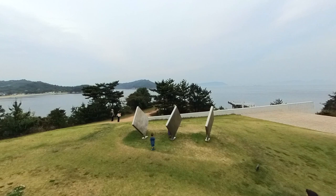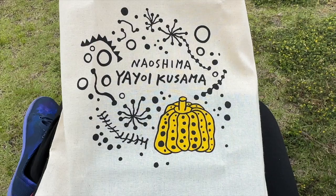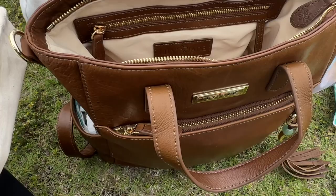This Naoshima Island, especially on the side here where the museum is, this is one of the most breathtaking places you can go for a museum anywhere in the world. This is just hard to beat. I bought this little tote bag since it looked like a good size to hold our stamp books in, and it is. I can keep all four of our stamp books in this and then inside my backpack.